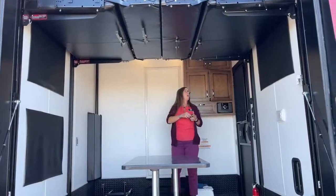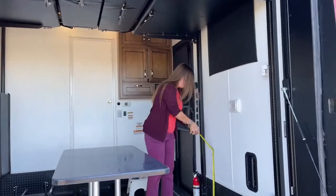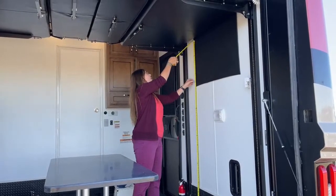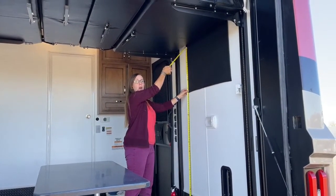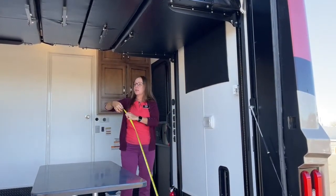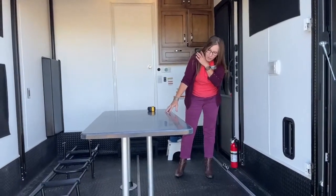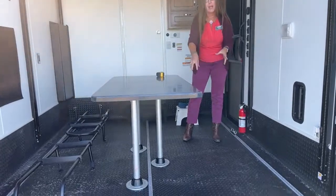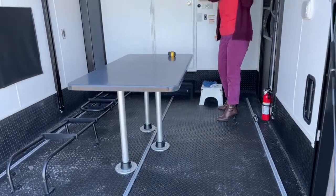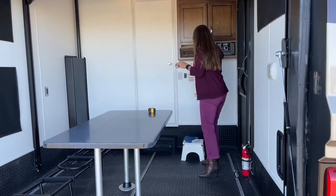Okay, so I've just got the bed all the way up, and when I have the bed all the way up, I'm going to have about 78 inches of overall height clearance here with the bed at its highest setting. And you'll note that those lights turned off automatically. Again, this is a removable table. You just lift it up. These posts come out. They have little black covers, I think I have those right here, so they're not going to get gunk stuck in them and get all gross and dirty. Newmar's really thought about everything.